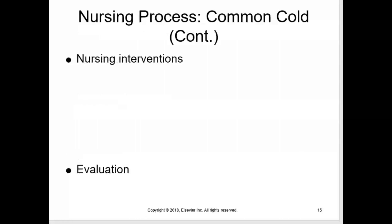Under interventions, monitor vital signs. Blood pressure can become elevated when a decongestant is taken, and dysrhythmia can also occur. Observe the color of bronchial secretions. Yellow or green mucus is indicative of bronchial infection.